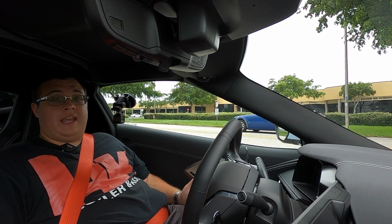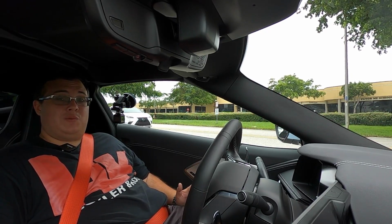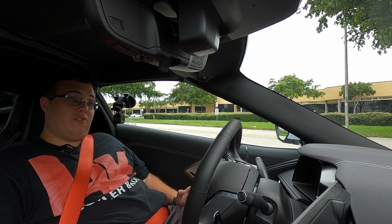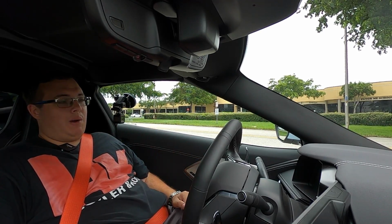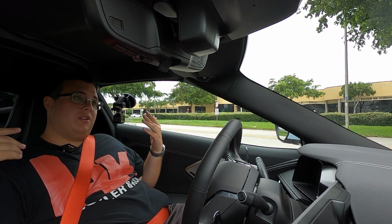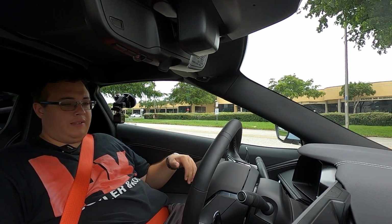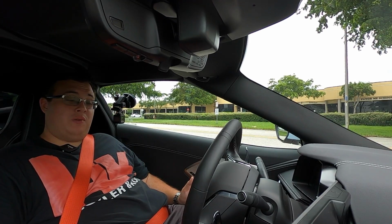The 2020 C8 Corvette Stingray is an incredible machine. It is a true mid-engine sports car. I would honestly consider it more of a supercar, if anything. I'm sure the Z06 is really going to take this up a few notches. However, if this is a base model, you know, it is the C51 package with the 2LT and all the trimmings, this is one hell of a car. And I'm very, very proud of Chevrolet for doing this.